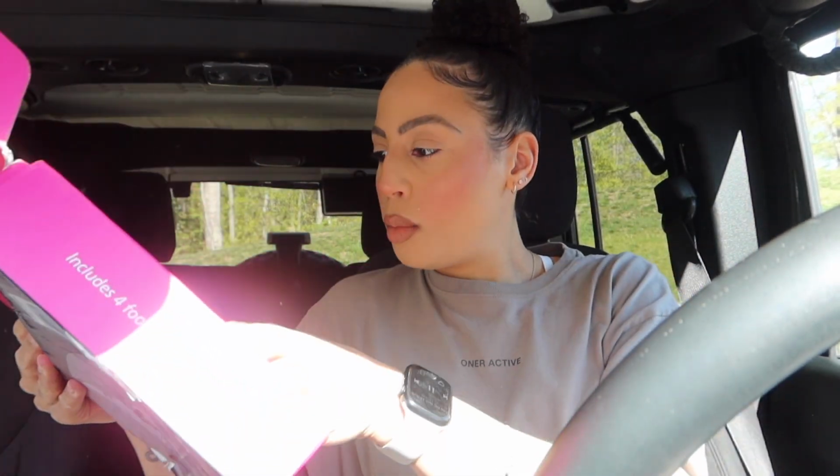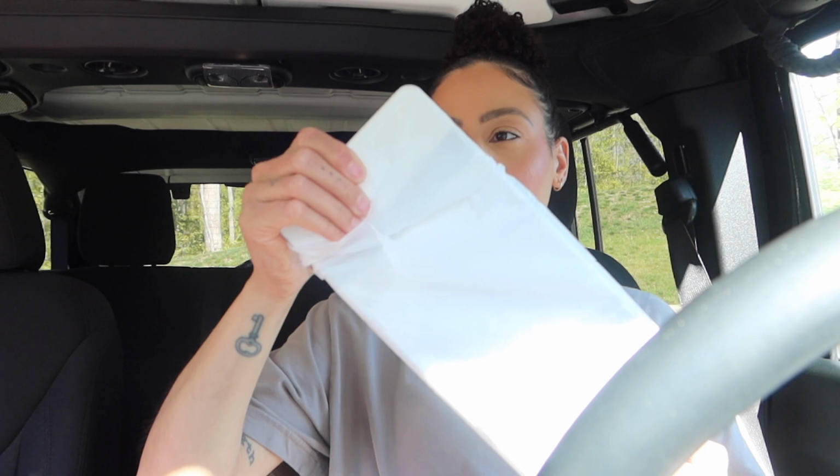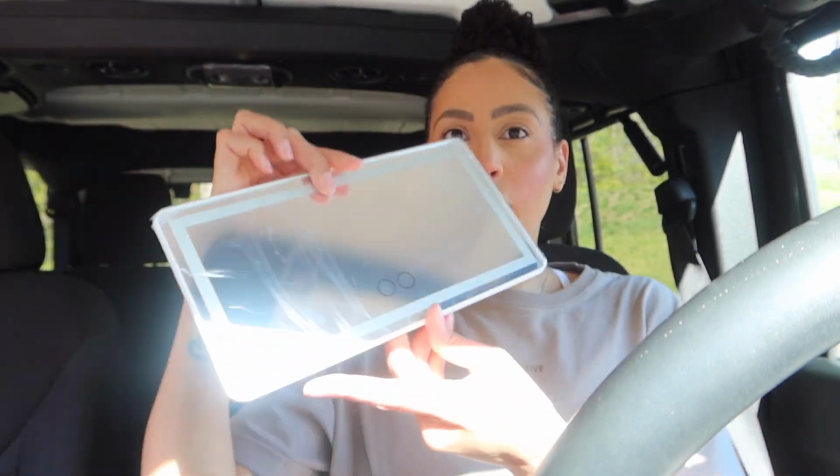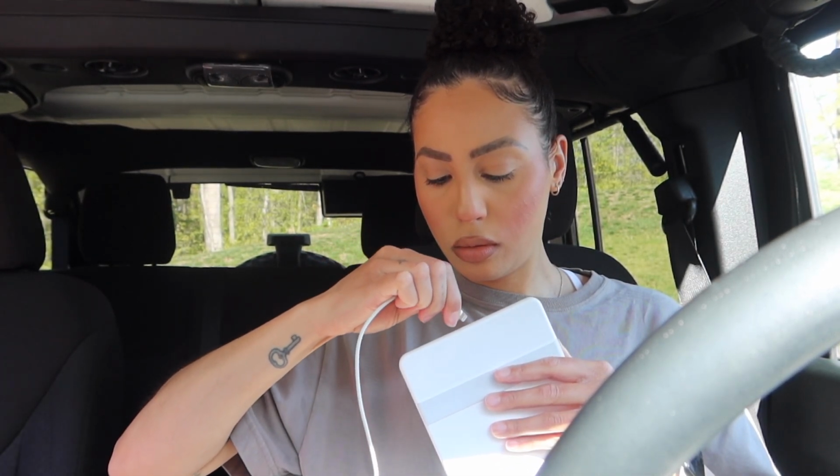Okay. Does it come with a cord? It doesn't come with a cord. Temu. It's a very large mirror. Okay, so here's the port. I wonder if it's the same port as my iPhone. It's not. How are you supposed to use this?